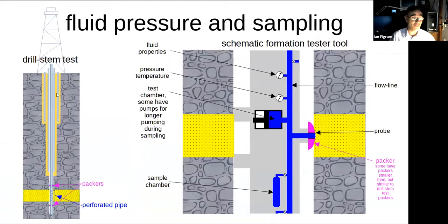So on the left-hand picture, you've got what's called a drill stem test, and it's just a length of drill pipe, and at the bottom you've got a perforated piece of pipe. You can imagine a donut packer of rubber, inflated usually by drilling mud, and that isolates that section of drill pipe across, so it's sandstone in this example. And then you can put a low density fluid in there and hope some fluid comes up from the rock.